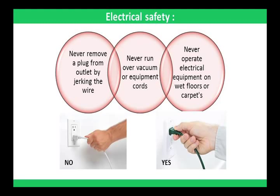Never remove a plug from an outlet by jerking the wire from any distance. Always pull the plug out with your hand. Never run over vacuum or equipment cords. Never operate electrical equipment on wet floors or carpets unless the equipment is designed for operation on wet surfaces.